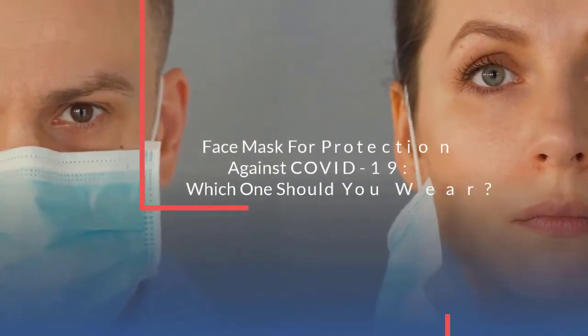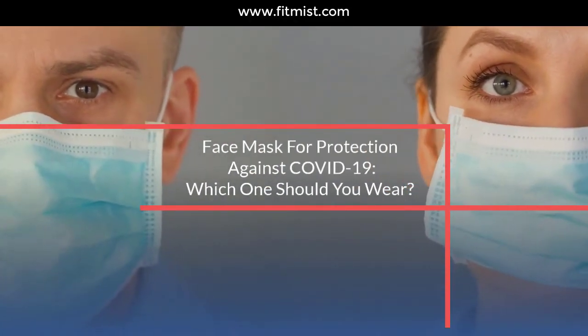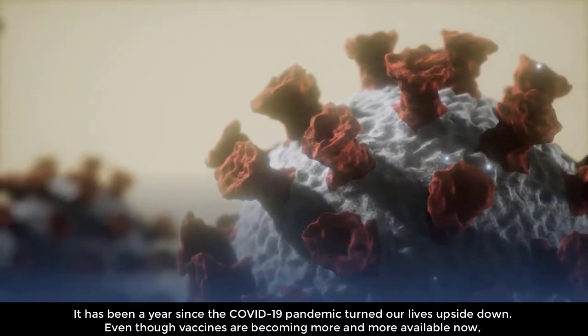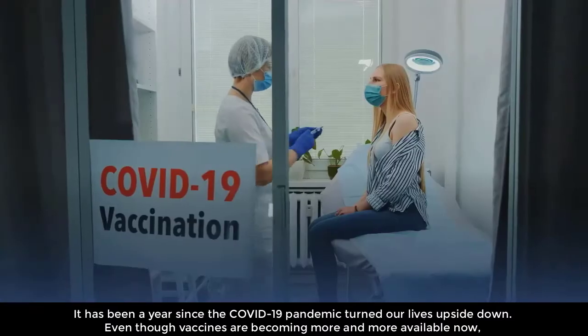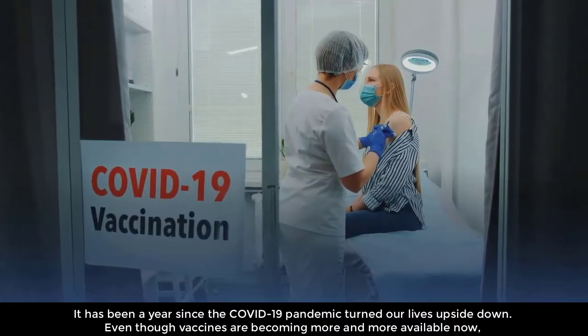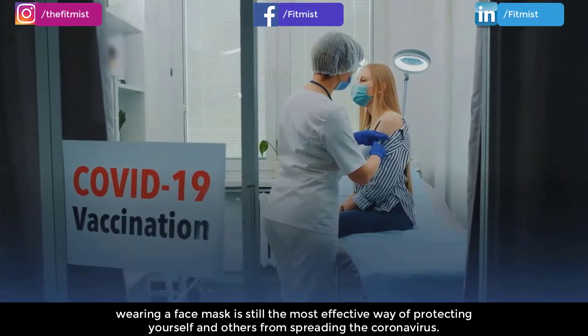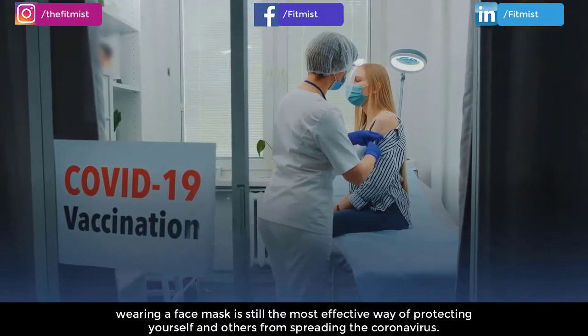Face mask for protection against COVID-19. Which one should you wear? It has been a year since the COVID-19 pandemic turned our lives upside down. Even though vaccines are becoming more and more available now, wearing a mask is still the most effective way of protecting yourself and others from spreading the coronavirus.